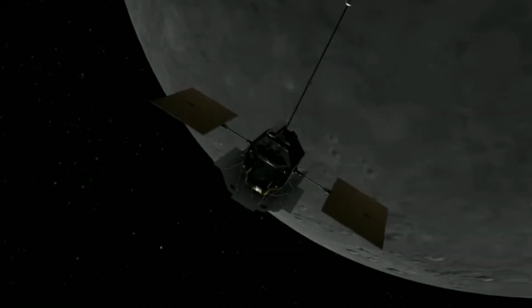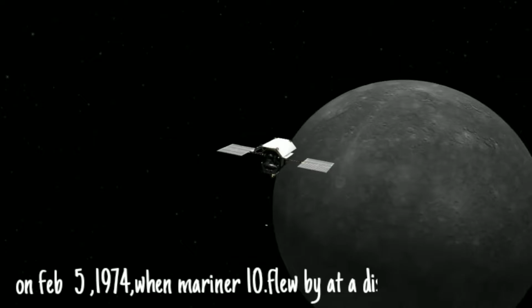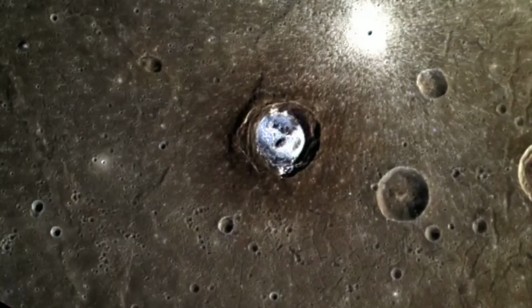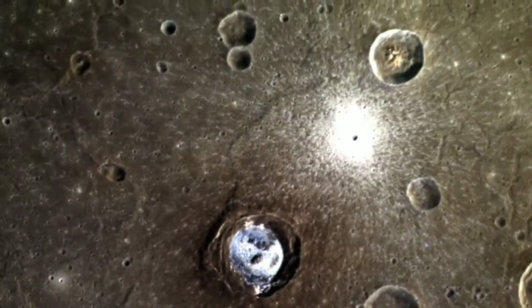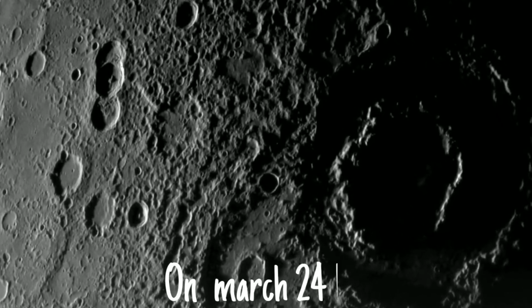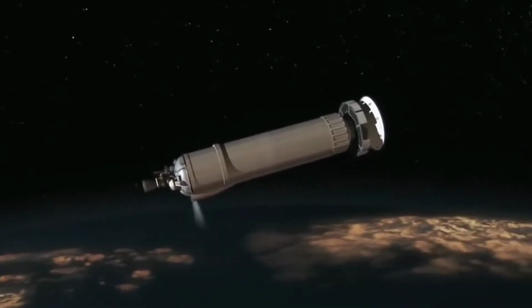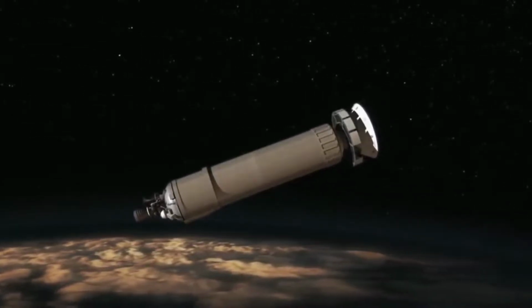The unprecedented gravity assist by Venus occurred on February 5, 1974, when Mariner 10 flew by at a distance of 5,768 kilometers. The spacecraft's trajectory and speed were altered as a result of the close approach, putting it on course for Mercury. Mercury appeared as a broad crescent in the initial hazy photos returned on March 24, 1974, from a distance of 5.4 million kilometers. As the range narrowed, it became evident that the planet did in fact have a highly cratered surface, similar to the ancient lunar highlands.